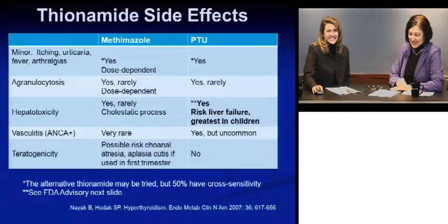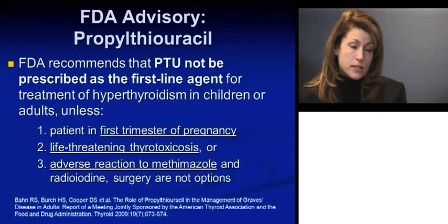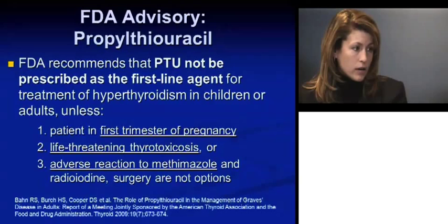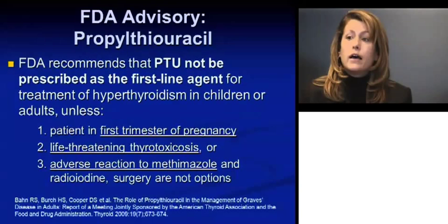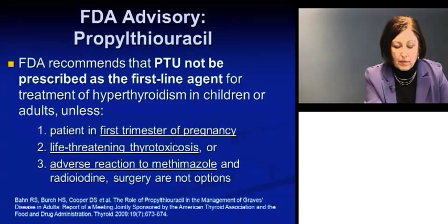Thanks. And just so that everyone is aware, the FDA has taken a very recent step of issuing an advisory related to PTU use, and they have suggested that it not be the first-line drug for the treatment of hyperthyroidism unless, again, the patient's in the first trimester of pregnancy. I would probably also extend that to patients who are planning to conceive because they could very easily end up on the drug during the first trimester and be unaware of the pregnancy until they're about a month along. Obviously, in patients who've had an adverse reaction to methimazole for whom other therapies such as radioiodine or surgery are not an option, PTU would be a reasonable therapy.